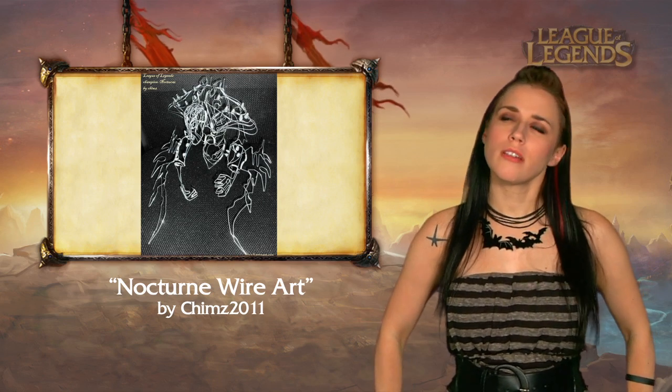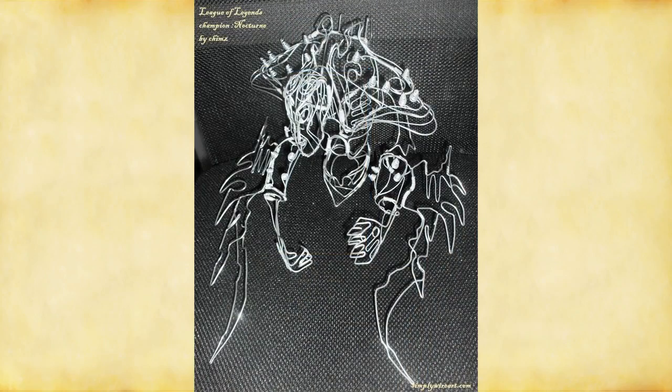For a champion that is mostly ghost, it would make sense that a sculpture of him would be comprised primarily of air. Chim's made a wire art figure drawing outlines around Nocturne. His distinctive shape makes this an easy champion to identify, but also looks good when expressed with such minimalism. Could use a little more darkness though.